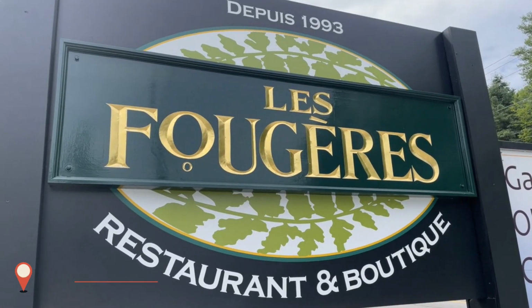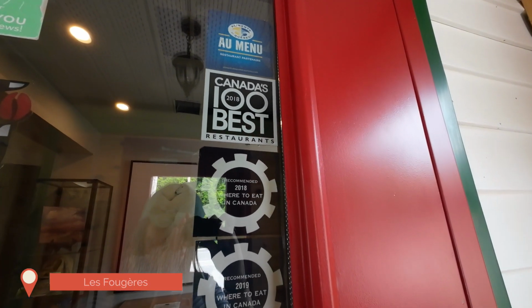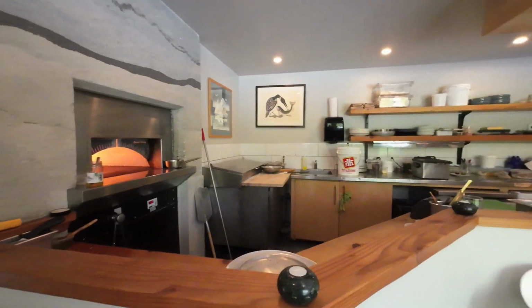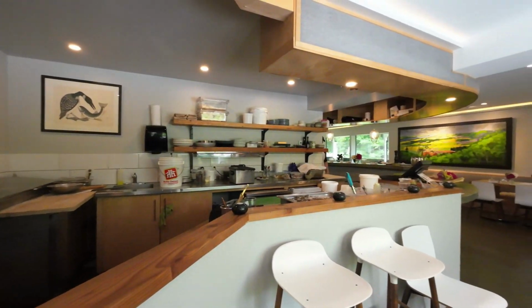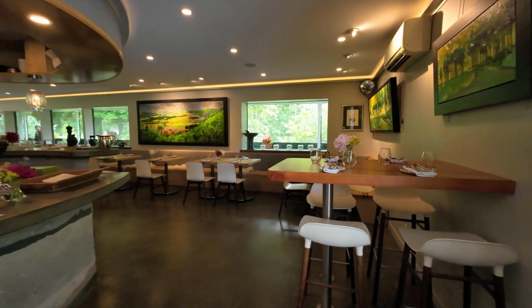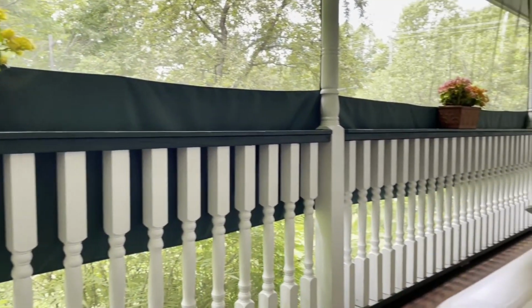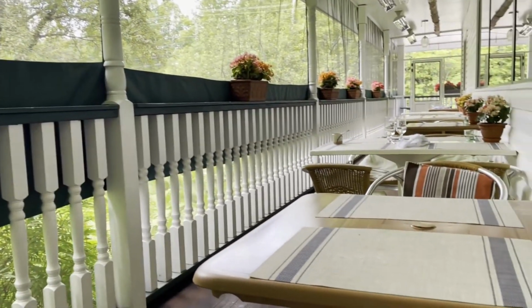After finishing the tour, we ventured out for lunch to a spot worth highlighting. Fougeres is consistently on the prestigious list of Canada's 100 best restaurants and has been there on numerous occasions, including in 2015, 18, and 2022. This award-winning restaurant offers seasonal and local farm-fresh meals in a beautiful country oasis, and it's only 15 minutes from downtown Ottawa.